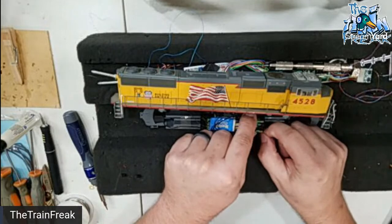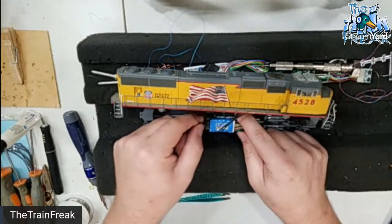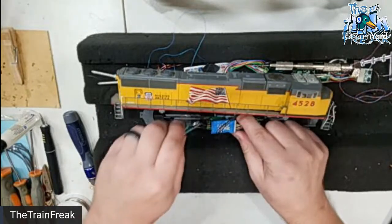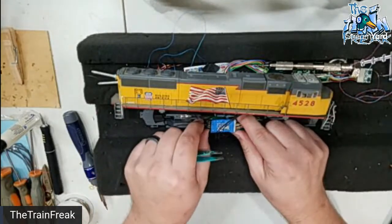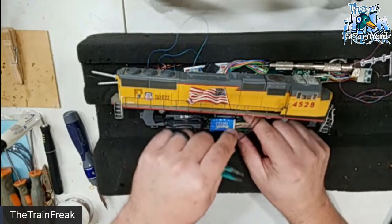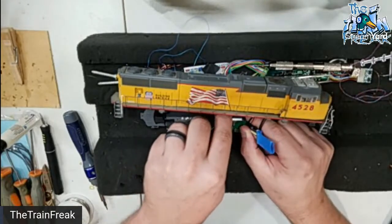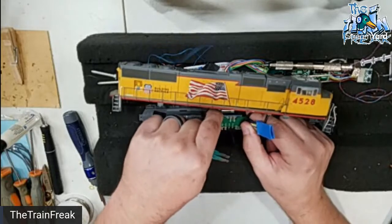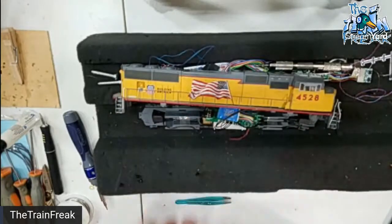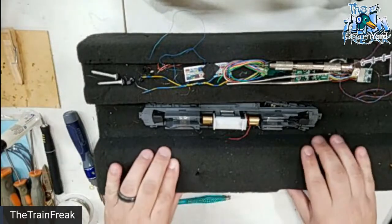All right, so now I'm just taking off the wires. I'm not going to take off all the lighting wires. I'm going to leave those on for the time being. But I am going to take out the rail connectors, and I'm also going to take out the motor feeds, so that way I can move the shell out of the way.